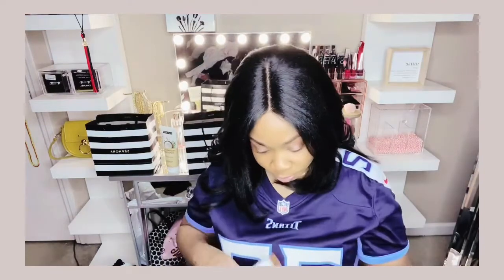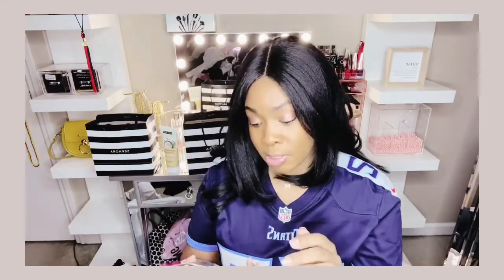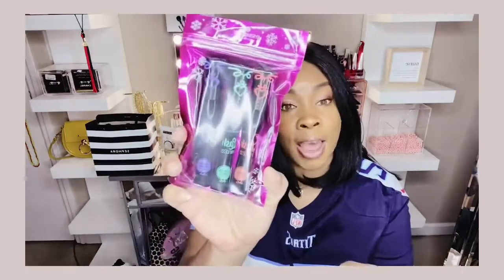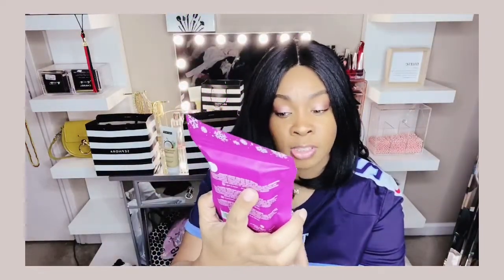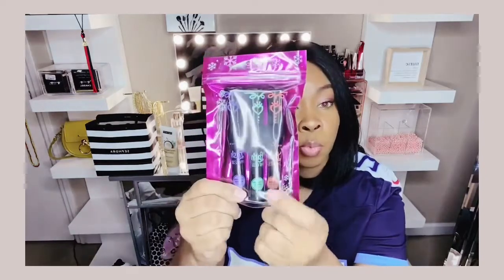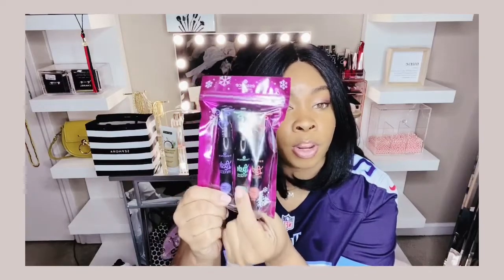Something else I picked up on Amazon, believe it or not, was the Essence Cosmetics Lash Princess Mascara. And it had 3 different ones. I have this one right here, and I actually have this one on right now, this one right here in the middle, but I do love this brand. This right here, I think, cost me maybe $12 for all 3 of these on Amazon.com. So definitely, if you like this brand.